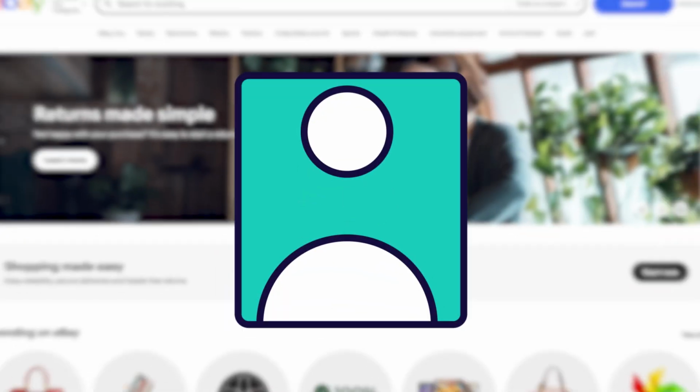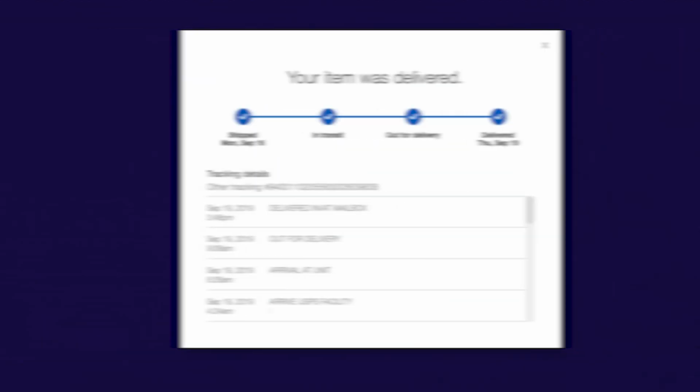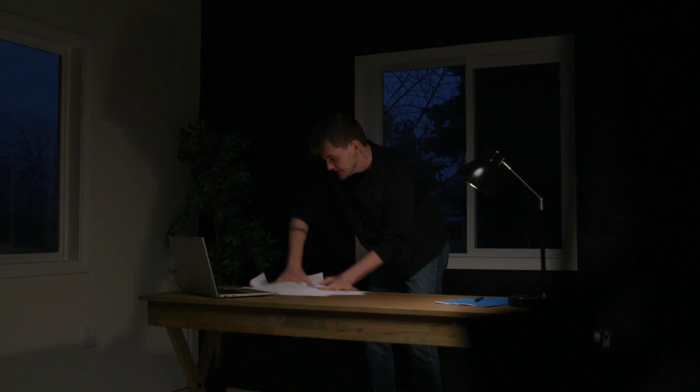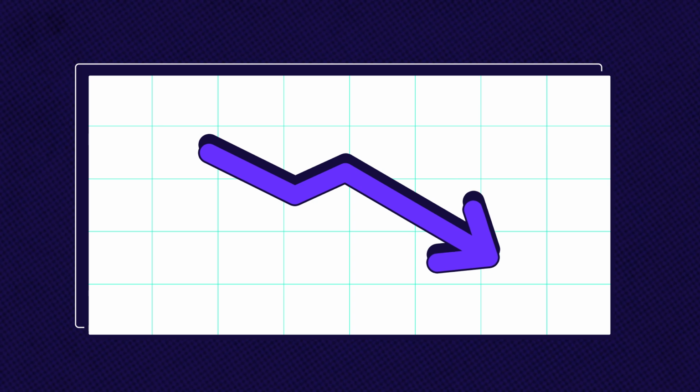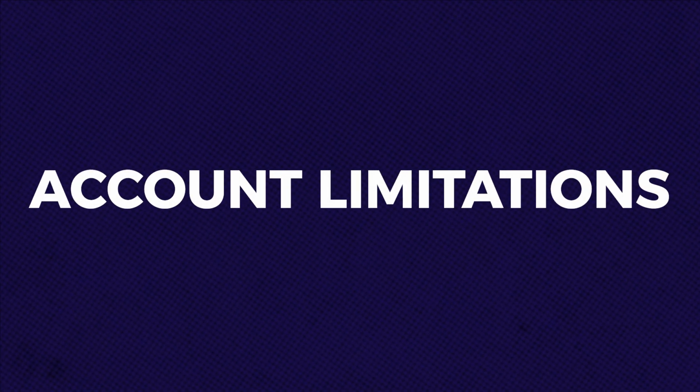So, your eBay buyer hits you with the dreaded item not delivered. Well, you check the tracking and yep, it says delivered. And now you're stuck between a frustrated customer and the risk of getting a defect on your eBay account. Something that can seriously hurt your eBay performance. Now, we're talking lower visibility, fewer sales, and in some cases, even account limitations.